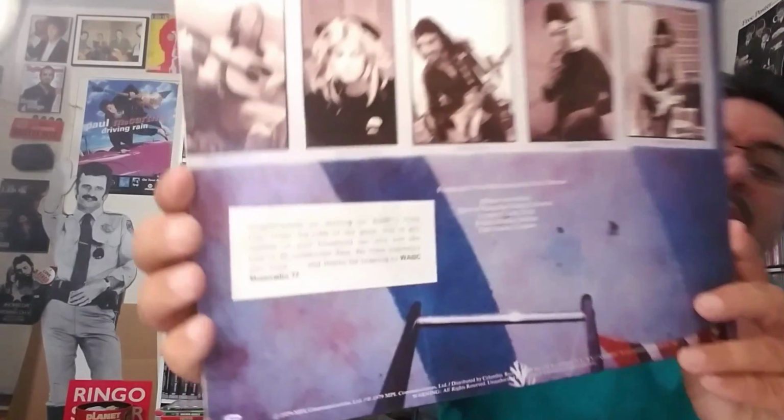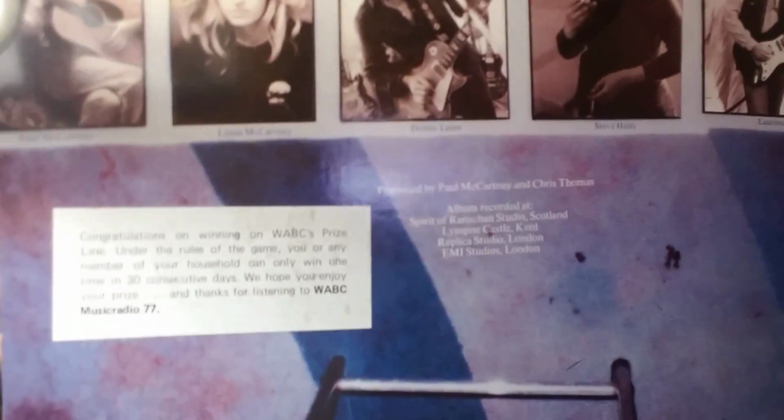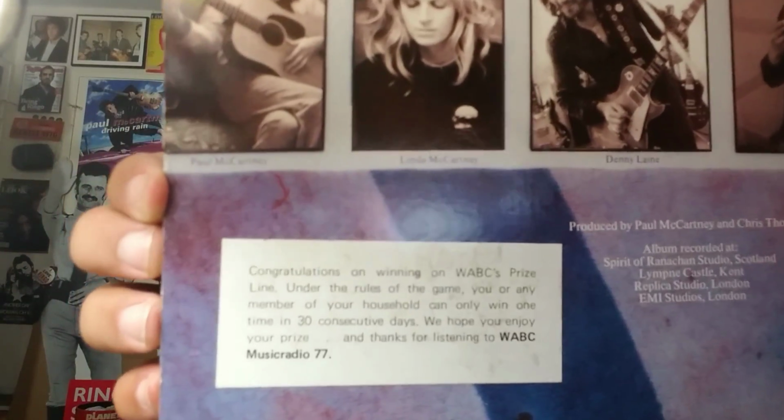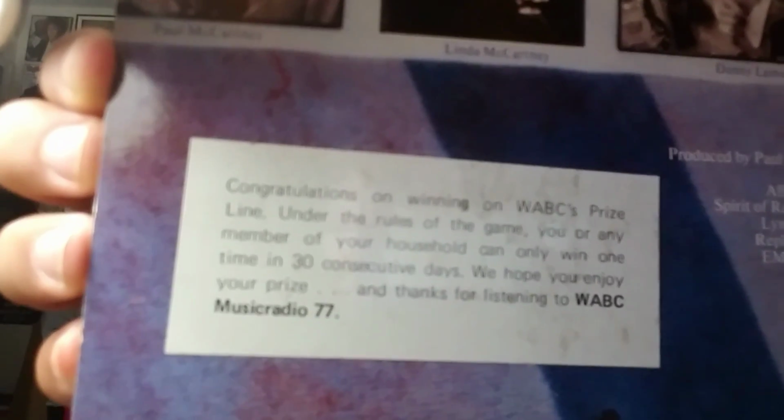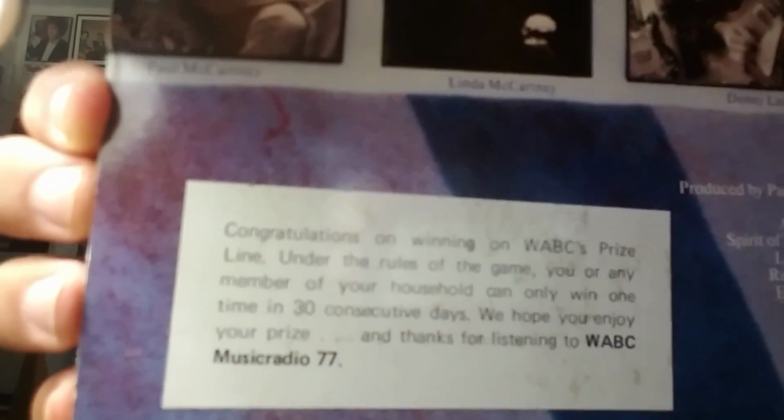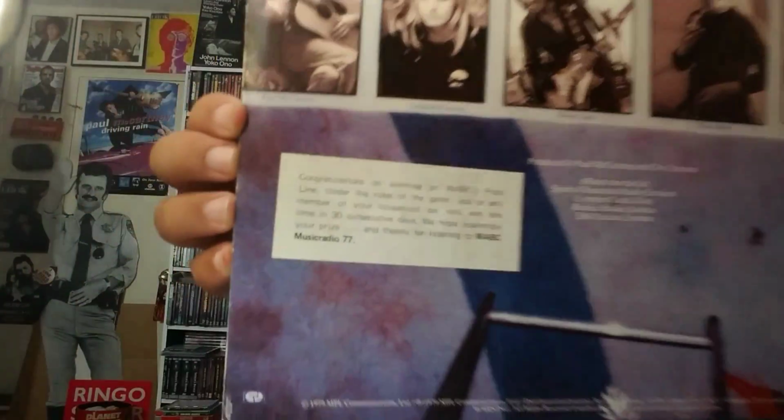So this looks like it was a giveaway album. That's the reason why it's interesting. It's just a sticker there. You may not be able to read it. But it's from WABC Radio in New York, giving this away as a prize. So somebody won it. I thought that was a novel thing to have, a novel item.